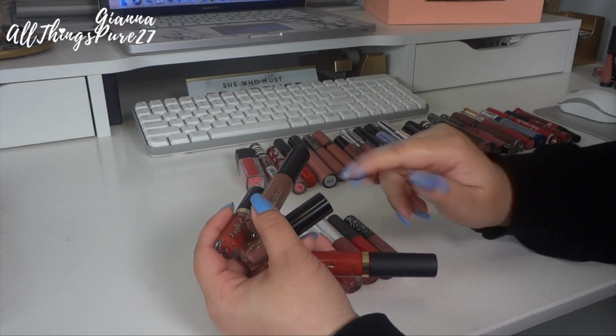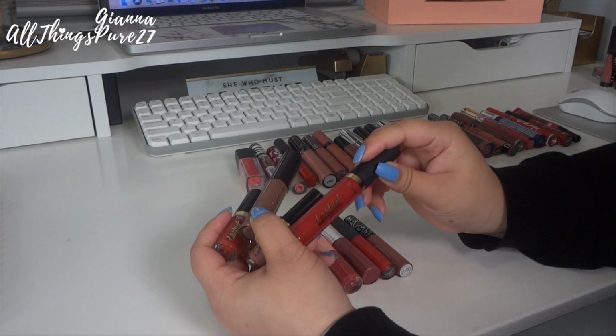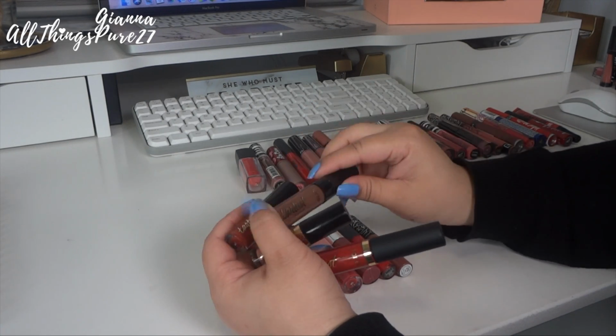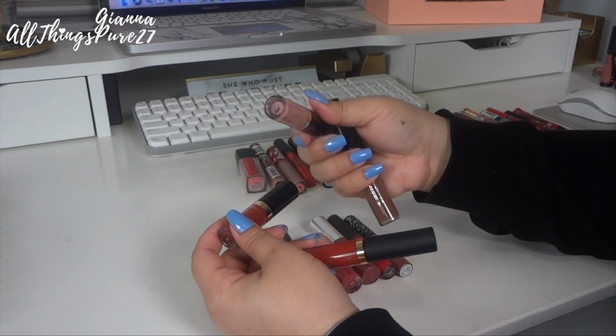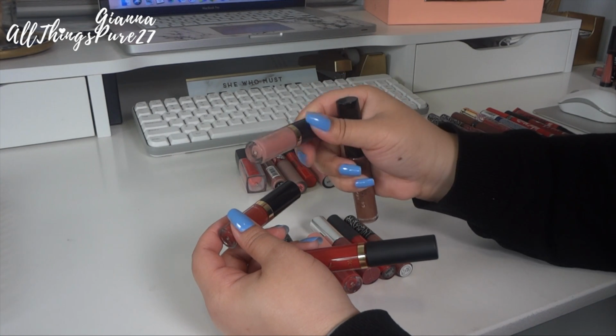I think I have to try it again though, because I wore this one and it did stay on longer than I remember this one. And then these two I just haven't used. This is not a shade that's good for me.